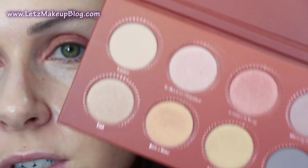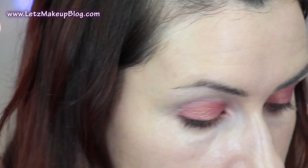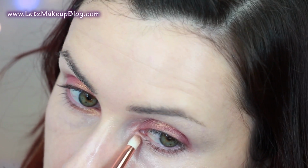I think this will be pretty underneath the lower lash line. This is the kind of greeny colour called Golden Rule. So it looks like Sumptuous Olive by MAC. Oh yeah, it's lovely. I'll only go about half of the way over though.